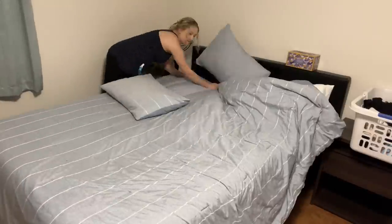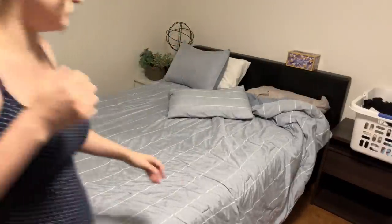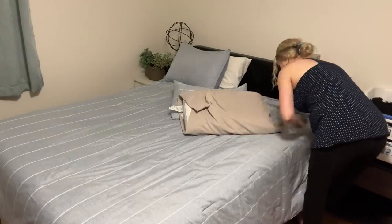There is still a basket that we will come back to the next morning. Because my husband was done with the bed, I was ready to move it out and say goodnight to our son.